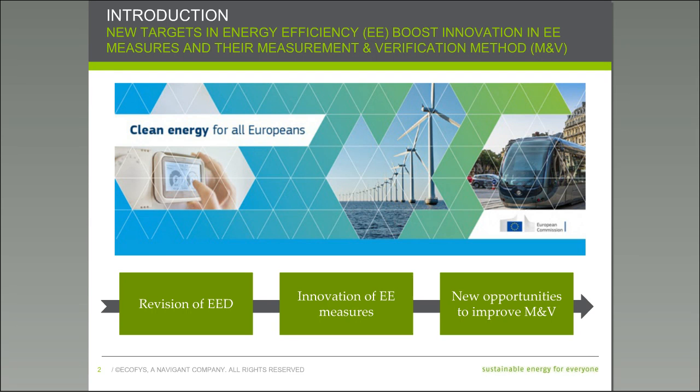Now the topic of measurement and verification schemes we expect will be very relevant in the next years. Currently, the Energy Efficiency Directive is undergoing a revision and is currently in trilogue discussions. The expected implementation of this revised Energy Efficiency Directive will probably be later this year. The biggest change of this revision will be an increase of the energy efficiency targets for the period after 2020 to 30% energy savings in 2030 ultimately.